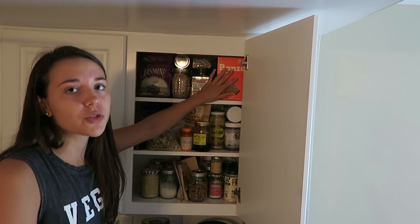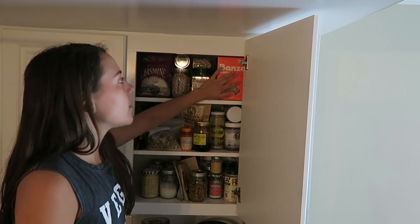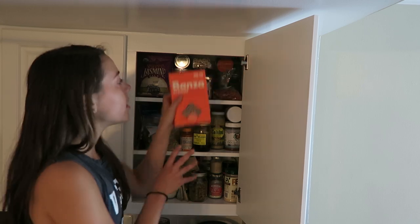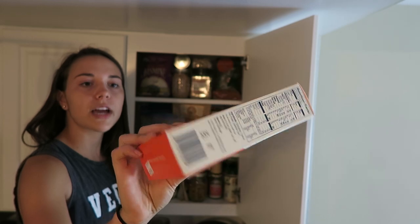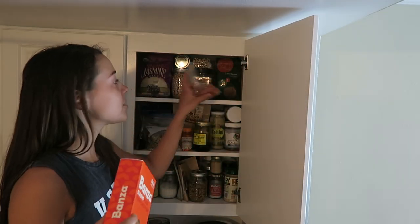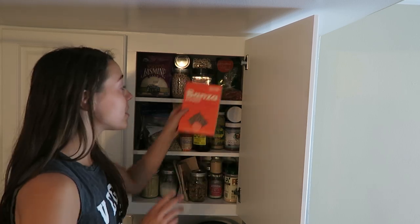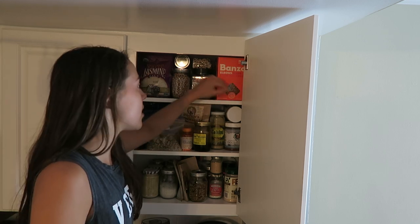So the top shelf is what I would consider like my essentials. They're more dry grains that I use for savory cooking. So in this sort of corner, I have pasta. This is actually a chickpea pasta. It's gluten-free. I just like the taste of it personally. I like gluten as well. I also have a red lentil pasta, and then there's some more lentil pasta and chickpea pasta back there. I just have so much of this that I don't buy regular pasta.